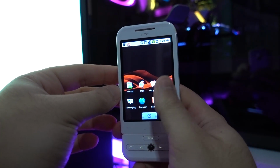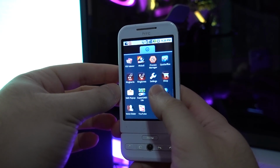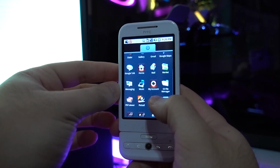But what's crazy, what kind of surprises me, is how much of Android is actually still intact even on day one. You could still load widgets. You could still have the app drawer. You could still swipe down and get the notifications that you want. You can still do all of these things. You could still do all these things today.